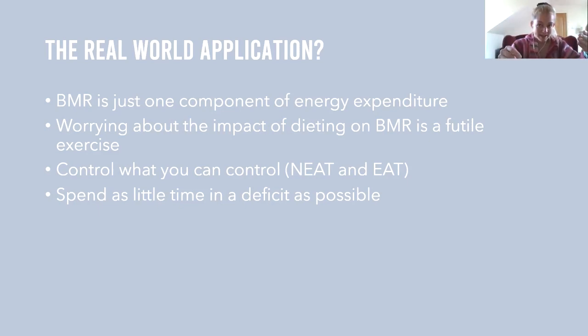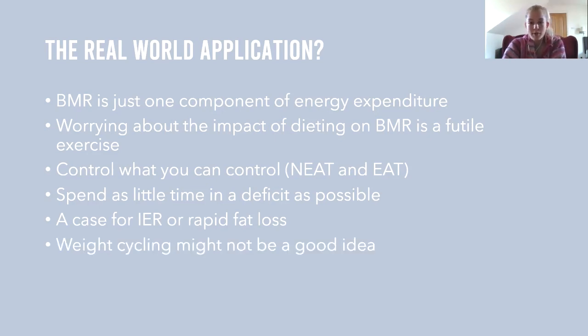The less time you spend in a deficit and the faster you get to that goal weight and that total amount of weight loss, the sooner you can come back to maintenance, and that allows you to come back to probably building muscle more effectively, increasing NEAT, increasing exercise activity thermogenesis, and just generally having like a better time. And also getting rid of any adaptive thermogenesis that has occurred. So there may also be a case for intermittent energy restriction, as you mentioned earlier, and for rapid fat loss, as I just spoke about.